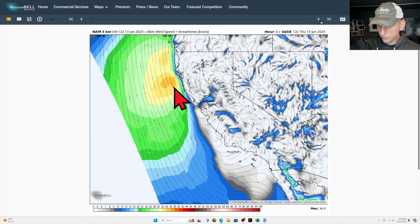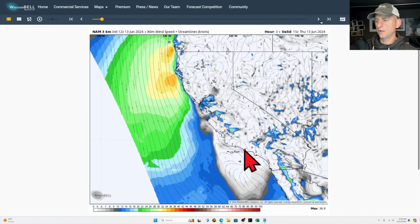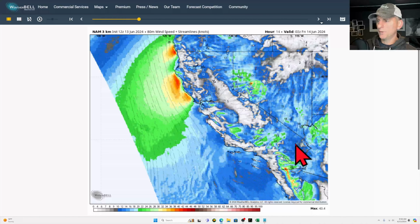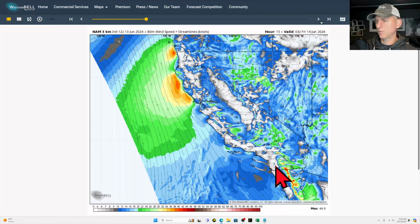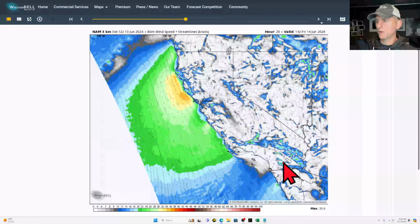So we did talk about the high wind watch here for some of Southern California, the higher terrain, including Santa Barbara. If we put this into motion, this is this afternoon. You notice as we go through the afternoon and evening hours, we start to pick up these wind speeds here. But watch what happens as we go on in through Friday.